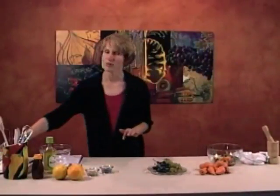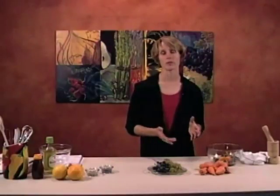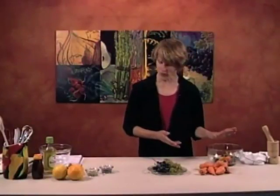Well, the grapes have fiber and a lot of antioxidants, and there is some research to show that when you're eating the seed along with the skin of the grape, you're actually getting a lot more nutrients than if you're just drinking the grape juice. So we really encourage people to eat the whole fruits. So we've got our grapes here.